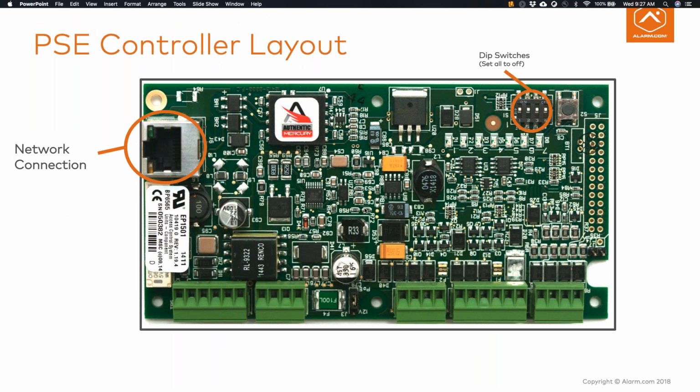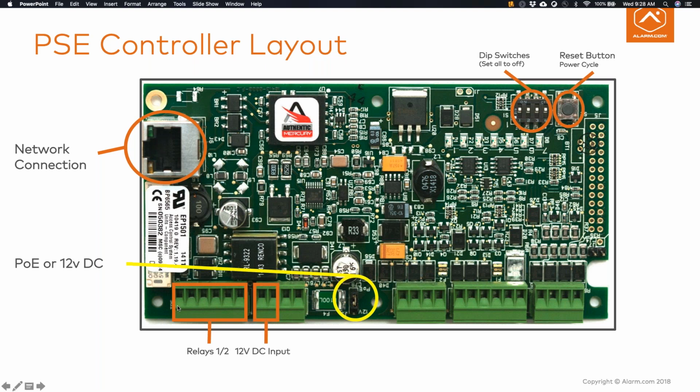And then same thing, same configuration, exactly the same. Don't forget to turn the dip switches off. You've got your reset button and your PoE or 12 volt switch. We've got 2 relays on board. The ones on the left here are relay 2, the ones on the right are relay 1, and the center on both sides are your common or your input. Then you've got your DC input coming from the B100. There's your reader number 2, reader number 1, or RS485.